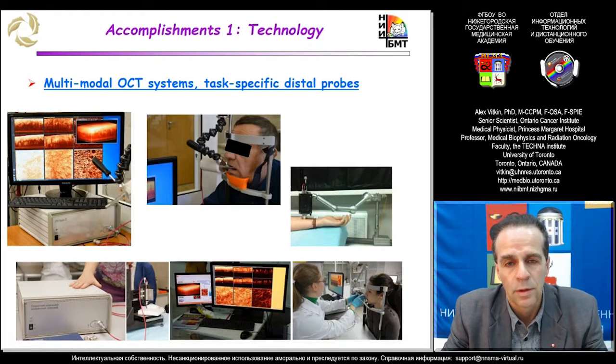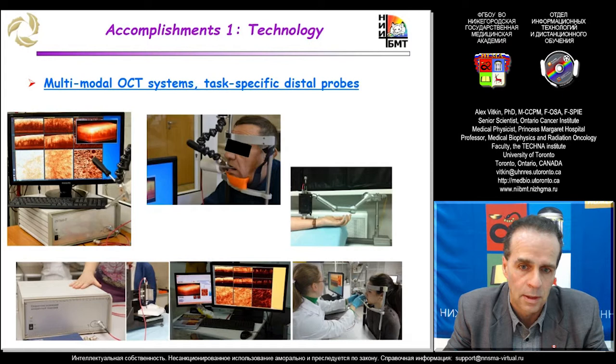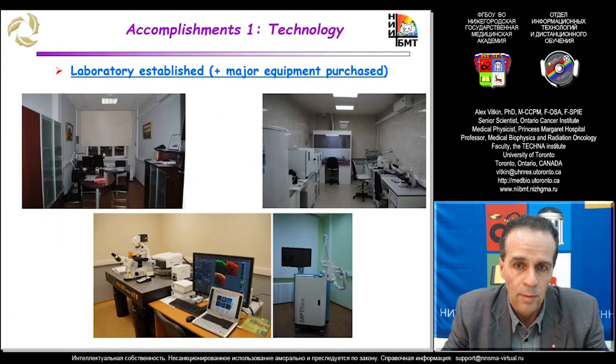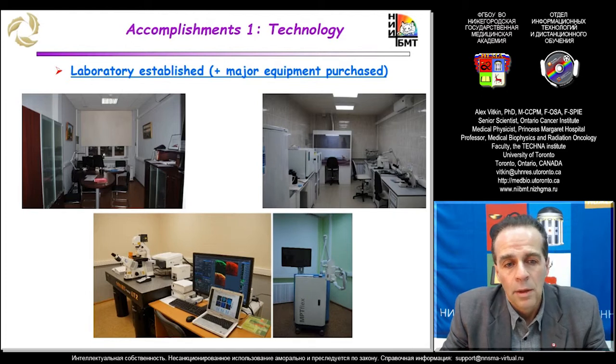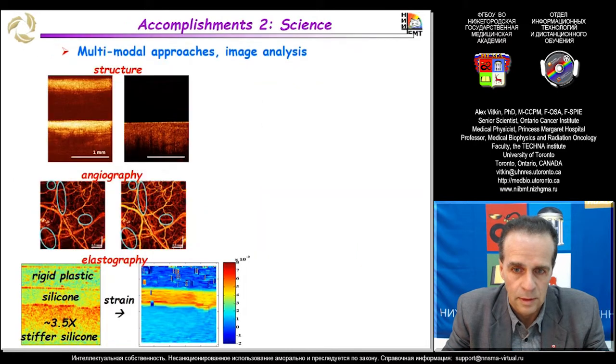That's very important. And some of this has been built, 3 different systems and several different distal probes with a modular design such that the probes and the systems are interchangeable and you can mix and match some of them. We've established a world-class laboratory as well as purchased some major equipment. So the space, some of the location is shown here and some of the equipment is shown on the bottom of the slide, as well as some of the previous equipment that was shown on the previous slide.